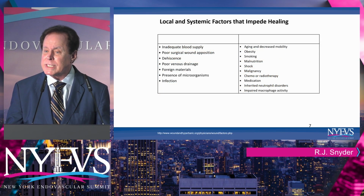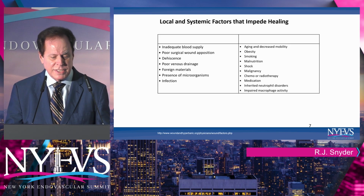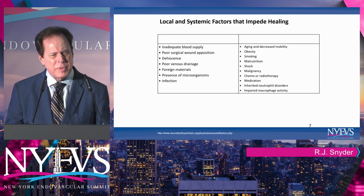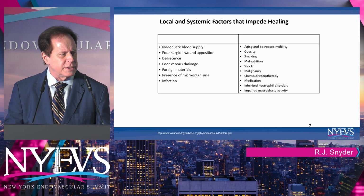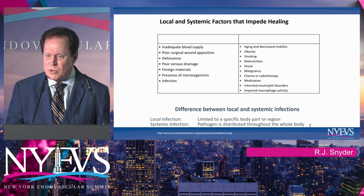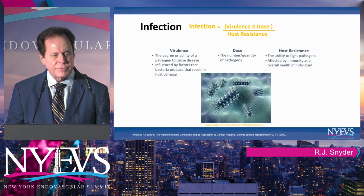So of course, there are local and systemic factors that will impede healing. The big one, of course, is inadequate blood supply, foreign bodies, infection, of course, age is a very big issue here, smoking, and of course, diseases such as diabetes and malignancies. And of course, there's a big difference between treating patients with local disease and patients with systemic disease.